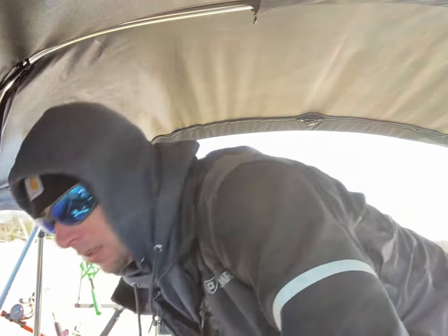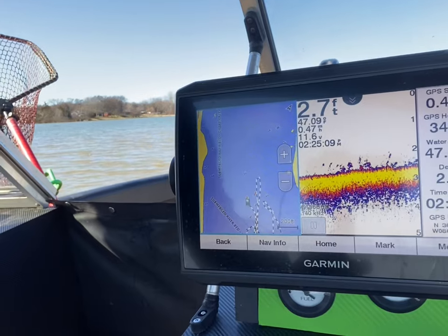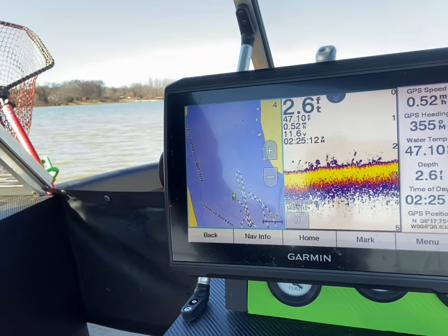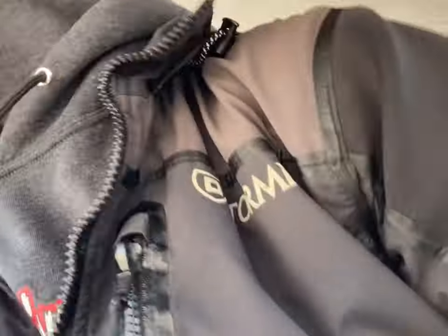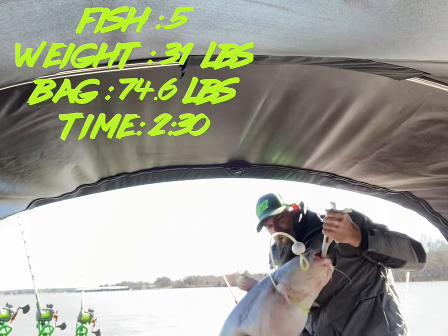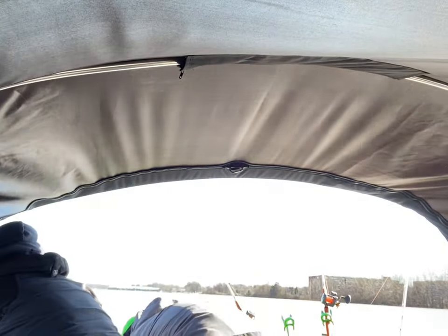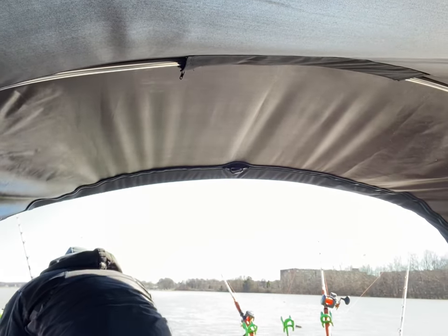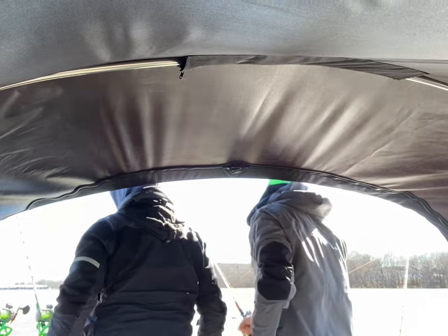Lap covered in mud. Off hog. We're 2 foot of water right now, guys. It might get this thing out. Easy. 2.6 foot. Ain't nothing we can really see on side imaging while you're dragging. Look here, guys. 31, put him in a live well. Out with a 20. Hey. One and done.